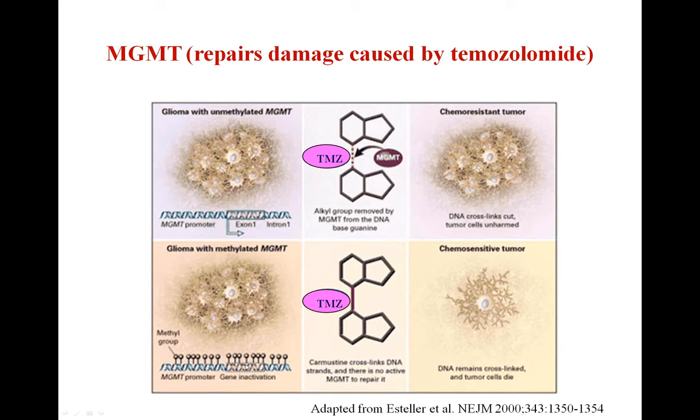If the promoter of the MGMT gene is methylated, the gene is turned off. So in this 35% of patients, the tumor cells don't make MGMT. If you give Temodar or temozolomide to the patient's tumor, the temozolomide is now able to cause damage to the tumor cell and kill the tumor. And so these patients whose tumors don't have MGMT, who have what's called a methylated MGMT promoter, they're more sensitive to Temodar and should do better.